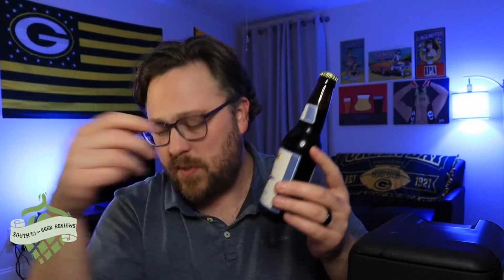So, like I said, it's an Imperial Stout. I don't think there's any adjuncts or anything like that to fall off over time. I think this is just a straight up Imperial Stout. I feel like I've had this before, probably a few times. It's been a while, long enough that I don't remember, or early enough in my craft beer days that I probably didn't appreciate it. So I'm just going to have high hopes for this one. We'll see how it goes.